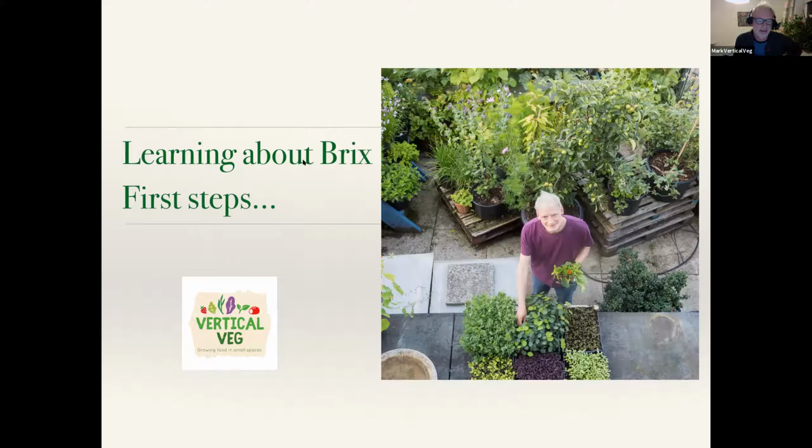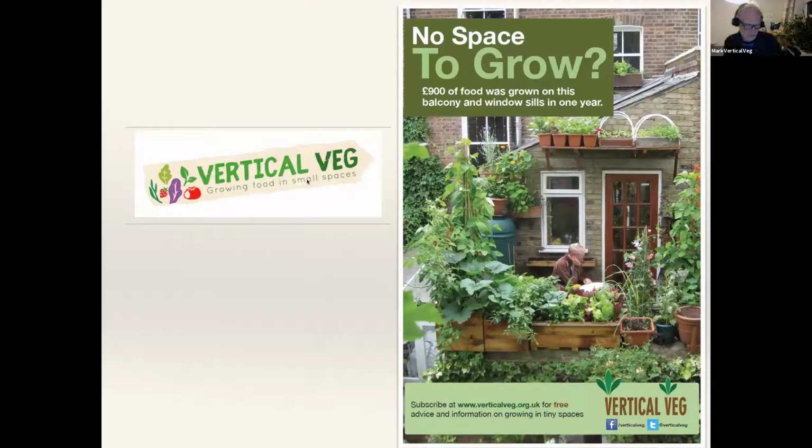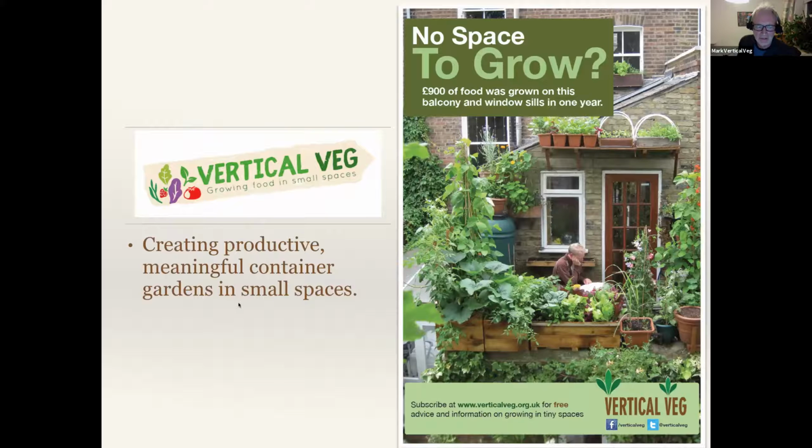So as Graham kindly said in his introduction, my interest is in container growing, food in containers. It all started when I lived in London and I had a balcony and didn't have any space; I couldn't get an allotment. So I thought I'll just try and grow food on my balcony, and was quite surprised to discover that I could grow really quite a lot of food. And so I started Vertical Veg to inspire and support people who don't have gardens to grow meaningful amounts of food in container gardens. Most of them are in the city, but not everybody.